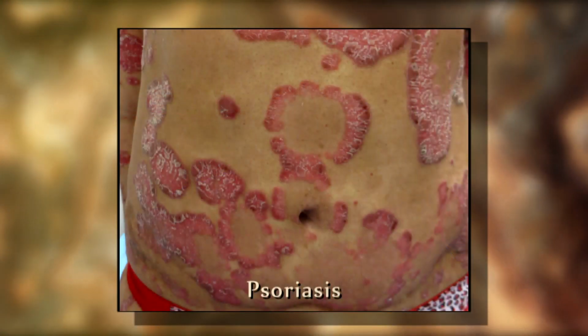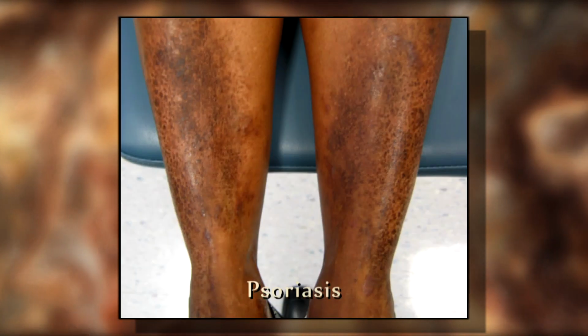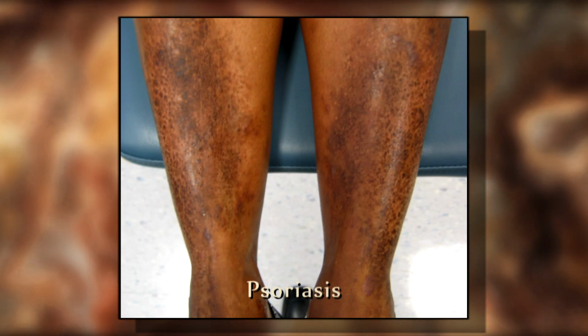So it's my pleasure to sit here with a few of my esteemed colleagues who are experts in dermatology in skin of color. And today we're going to be talking about psoriasis. Now, psoriasis is one of the most common inflammatory skin disorders that we treat as dermatologists. And in fact, it affects about 125 million people worldwide.